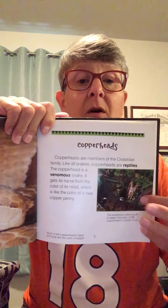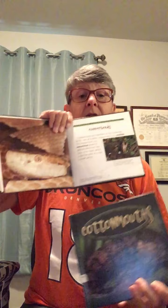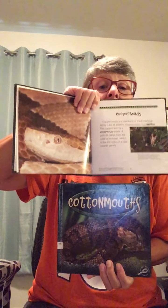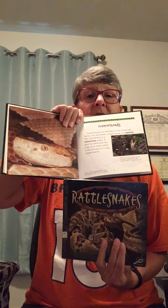The venomous cottonmouth or water moccasin is the copperhead's closest cousin. And that is a picture of a cottonmouth or water moccasin. And remember, I told you that these guys are close cousins. They're the closest cousins. So a copperhead and a cottonmouth are very close cousins and members of the Crotalidae family, just like rattlesnakes are.